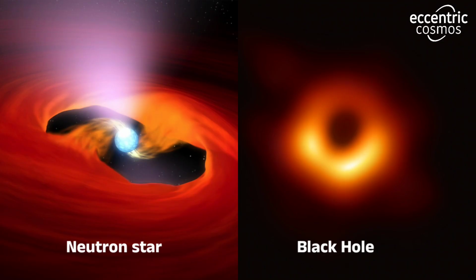The explosion leaves behind a remnant of the star, which can be a neutron star or a black hole. The neutron star is incredibly dense and small, but it has the mass of several suns. A black hole, on the other hand, is a region in space where the gravity is so strong that nothing, not even light, can escape.